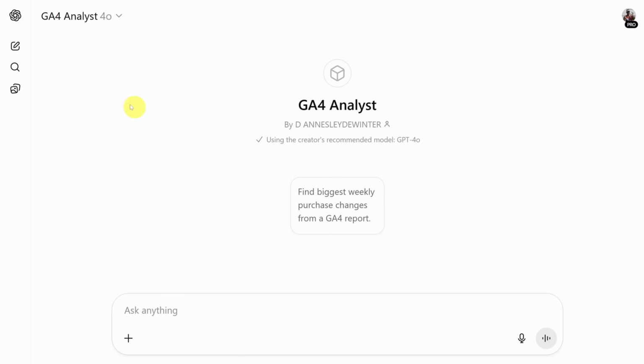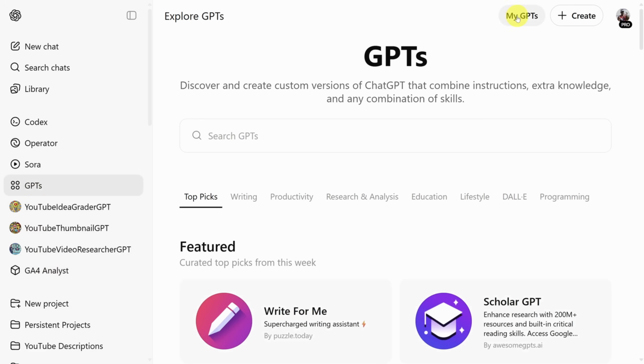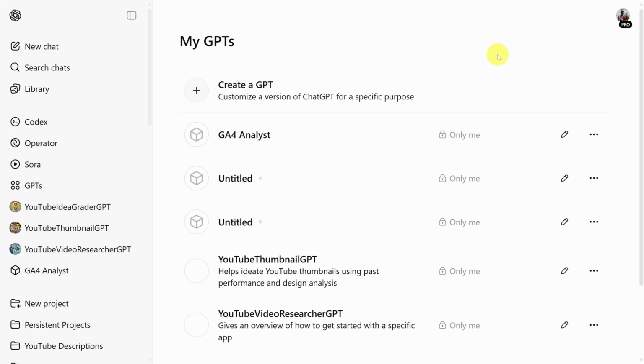And anytime you want to go back to this GPT, just open your sidebar and you'll see it in the list of GPTs on the left. And if for some reason you don't see it there, click on the GPTs option, then click on My GPTs in the top right, and you should see it in your entire list here.